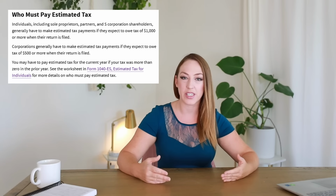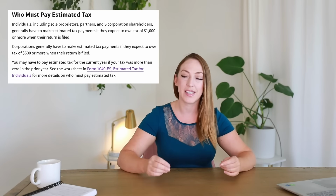Next, some of you may be required to pay estimated income taxes. Once you pay your first year of income taxes for your business, if in the next year you anticipate that you will owe $1,000 or more in taxes, then you're going to be required to pay estimated income taxes. These are broken down into 4 quarterly payments and are due throughout the year. It is a breakdown of your anticipated tax bill due for next year, paid in advance.